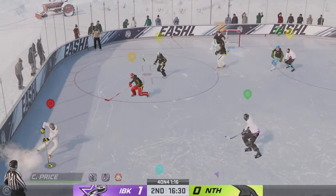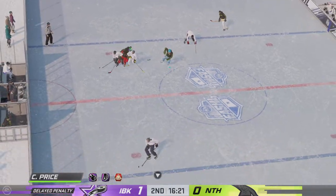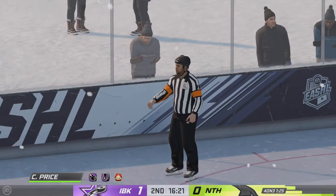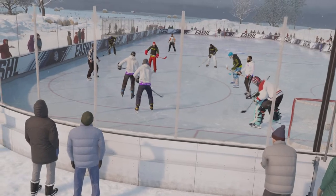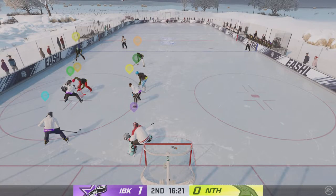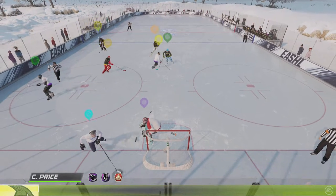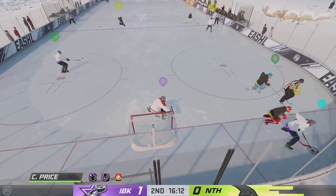A little crashing and banging forces the turnover. Great heads up play in the defensive zone. There's the whistle. Penalty coming up. The Icebreakers will lose a man, tripping the call. I always found this a frustrating penalty to take. There's really no aggression to it. You're trying to steal the puck, but you end up clipping the guy down.